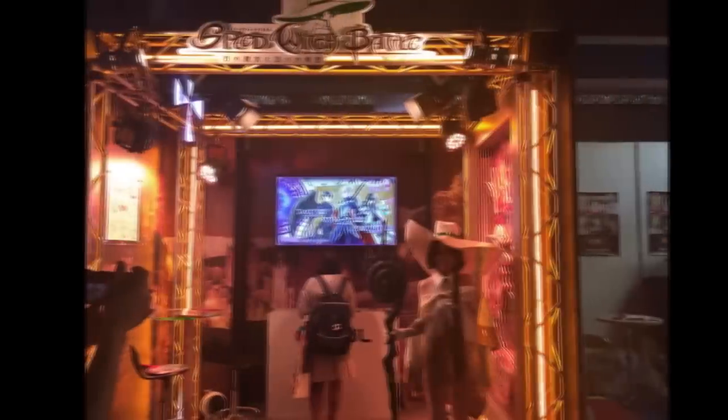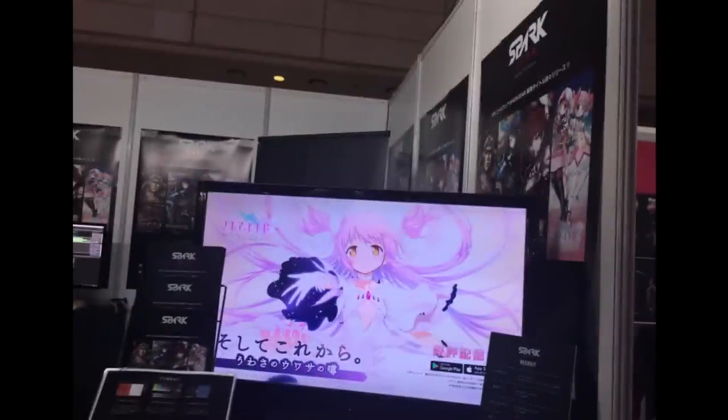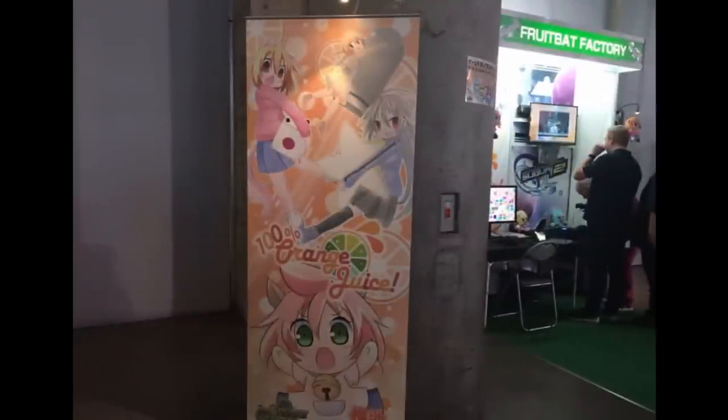Oh, more things I don't know about. More Google Play. Not sure. I think this is the company that did the art for Magia Record, which is the Madoka Magica game on mobile. Oh, this is 100% Orange Juice.